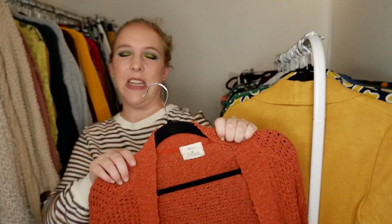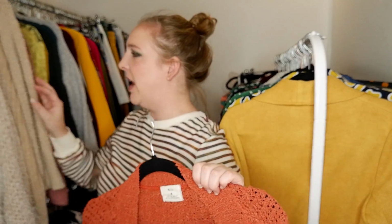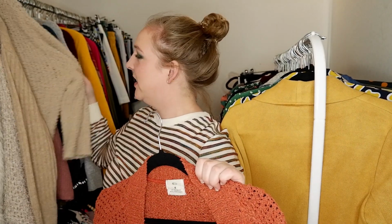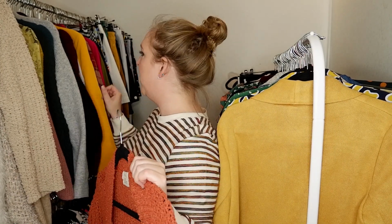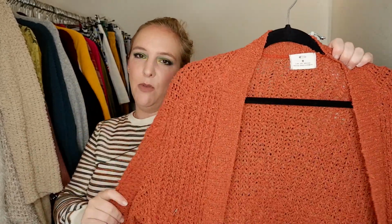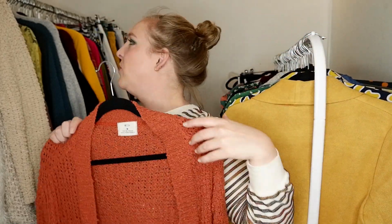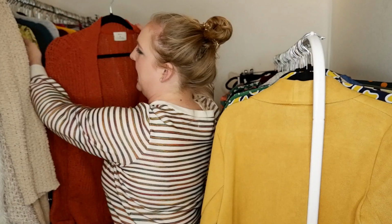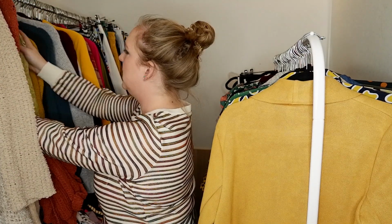And the reason why I can't really get rid of this is because it's an Urban Outfitters cardigan, and a lot of my cardigans are Urban Outfitters. This one is Urban Outfitters, this one is Urban Outfitters, this one is Urban Outfitters. I really love Urban Outfitters for cardigans. They are some of the best ones that I've tried. They stay looking really nice, as you will see in a minute. This is just a shade I don't reach for a lot, which is why it was pushed back into my wardrobe a bit. But I should just remember wearing that in the fall time.